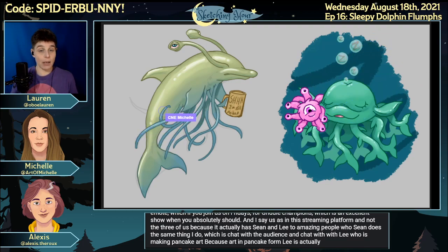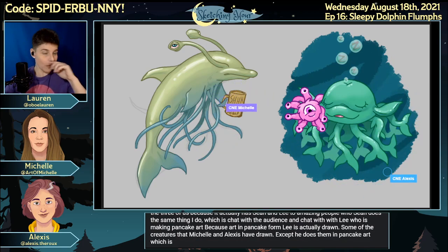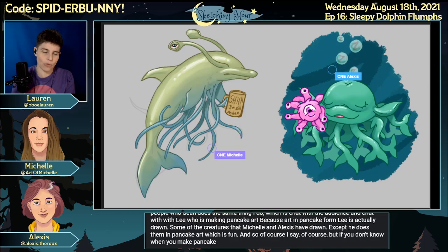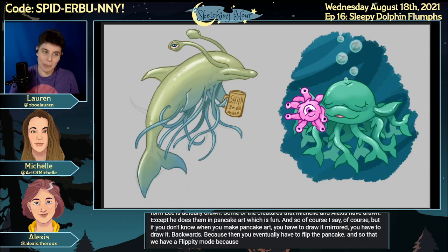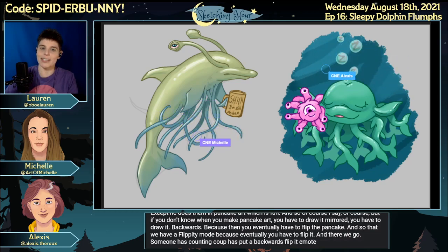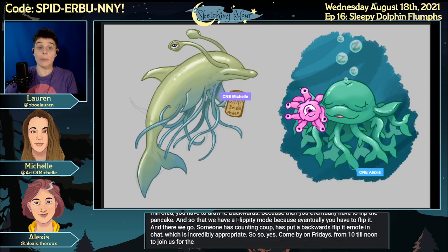Lee has actually drawn some of the creatures that Michelle and Alexis have drawn, except he does them in pancake art, which is fun. If you don't know, when you make pancake art, you have to draw it mirrored. You have to draw it backwards, because then you eventually have to flip the pancake. And so we have a flippity mode. And there we go. Counting Coup has put a backwards flip it emote in chat, which is incredibly appropriate. So yes, come by on Fridays from 10 till noon to join us for Griddle Champions.